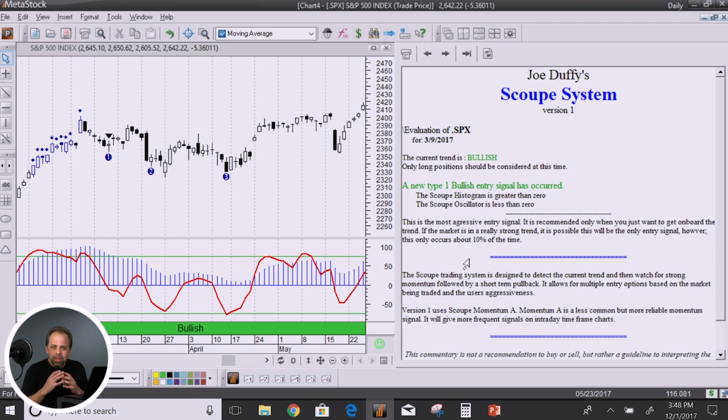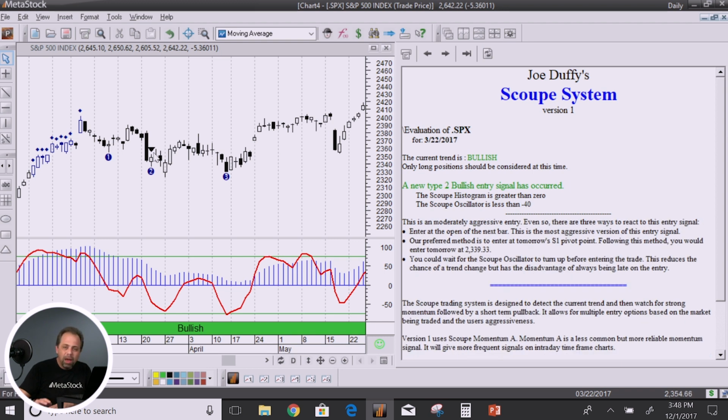So what he's saying is this is your first warning. 10% of the time, it's not going to retrace anymore. It's just going to continue to go up. If you really want to get into this security, this is your first opportunity. Okay? In this particular case, we actually got a second opportunity here, and it's identified as a number 2 on your chart. It's automatically labeled. These labels were not drawn by me. They were drawn by Joe Duffy's Scoupe system.